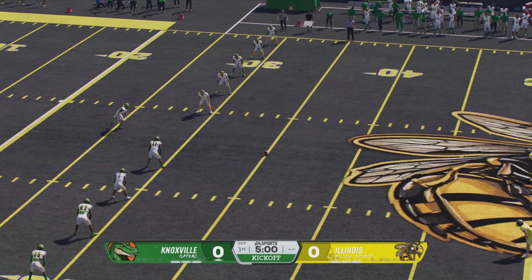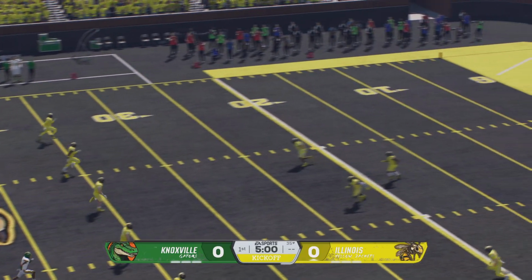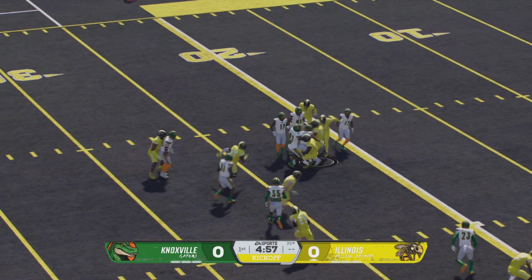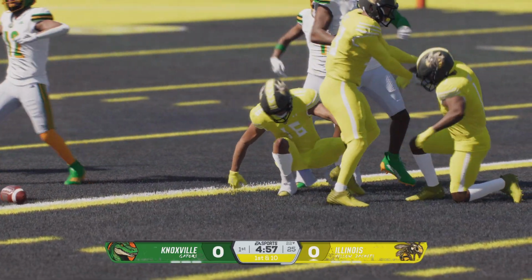Kickoff team on the field getting set now. He's going to return it from near the goal line. Stop at the 22. That's pretty solid coverage there.